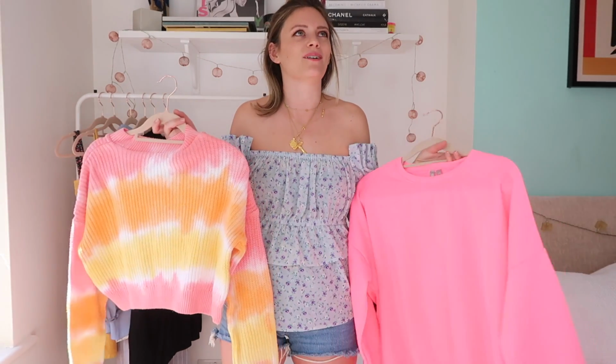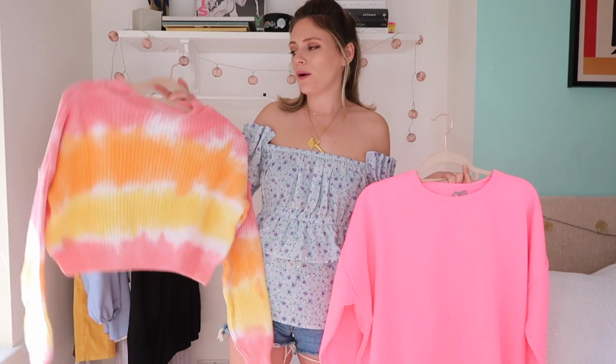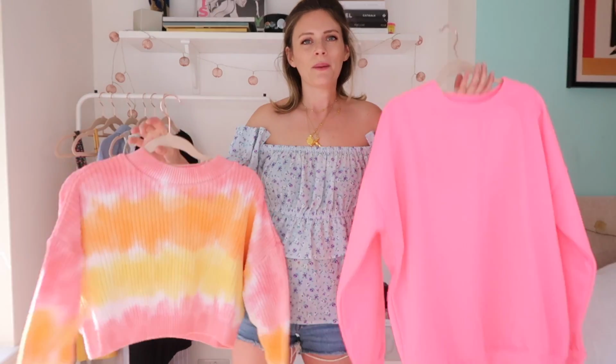So I don't really know what I was doing when I was ordering this ASOS haul. Don't know why I picked up a bright neon pink jumper or a tie-dye pink explosion. It kind of looks like a lollipop has melted onto you. But we're going to try them on.